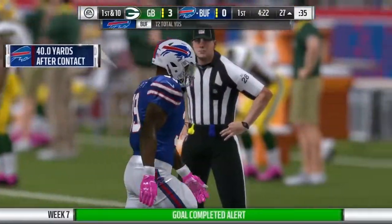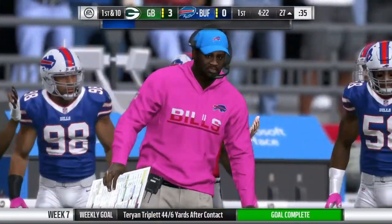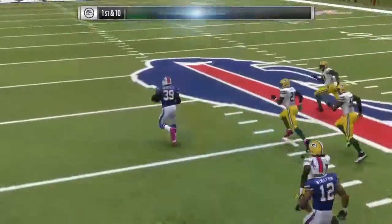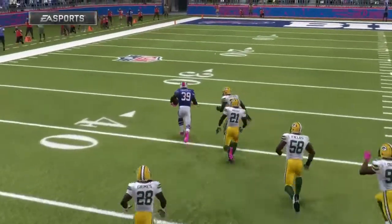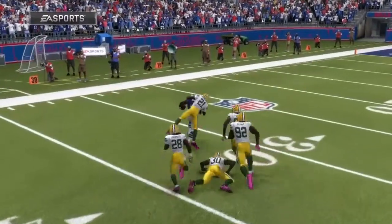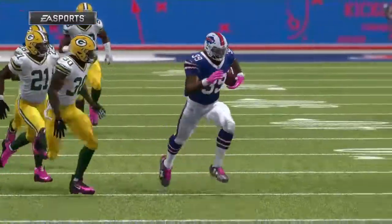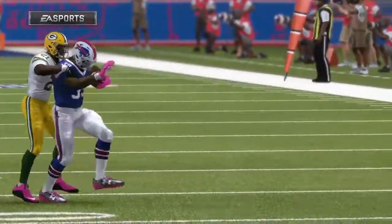A big play here for Buffalo. 49 yards. So they had him bottled up, able to make a man miss, and then boom, off to the races. And it's how he made him miss. A little bit of strength, too. Had to work through contact to get him off of him. And then once he did that, now he put his agility to use and took off.